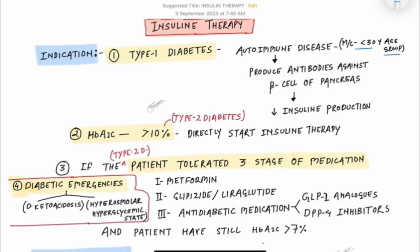Second, if the patient is type 2 diabetic and HbA1c is greater than 10%, then we start insulin therapy. Third indication is if the patient is type 2 diabetic and has tolerated 3 stages of medication. First is metformin, second is glipizide and liraglutide-like drugs, and third is anti-diabetic medication: GLP-1 analogs and DPP-4 inhibitors.